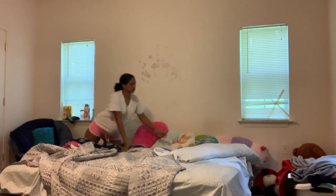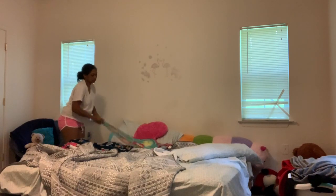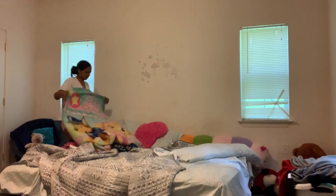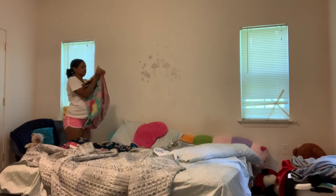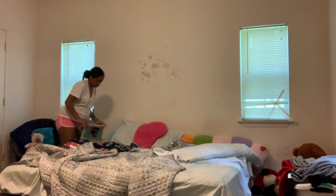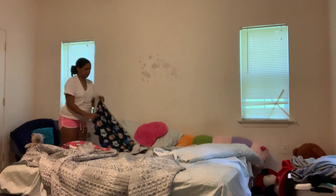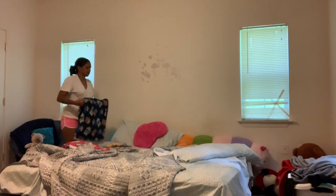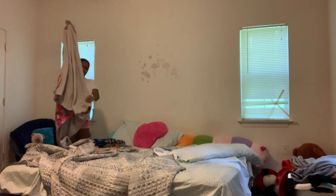When it's 7 o'clock in the morning, all the kids come to the bedroom with their little blankets and lay down while hubby finds their clothes for daycare and preschool. So I'm just folding their blankets so I can put them away real quick. And then I get to making my bed and picking up whatever is left on the floor, their clothes that they changed out of this morning, their pajamas. And yeah, that's really it for the bedroom.